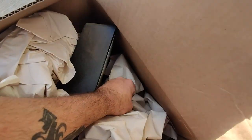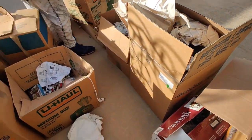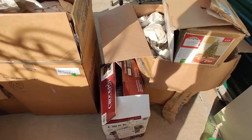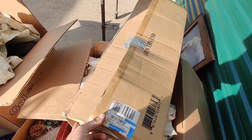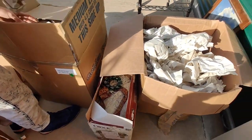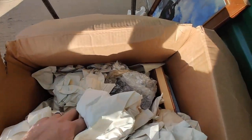Guys, I promise we'll get to see this stuff at the house. I promise. Once we get it home, we'll do a thorough inspection of all of this on camera. But we just simply can't. We don't have the time. We're going to have to make two trips just to get this home. And it's already 3:00 in the afternoon and we're still not done with our first box truck.